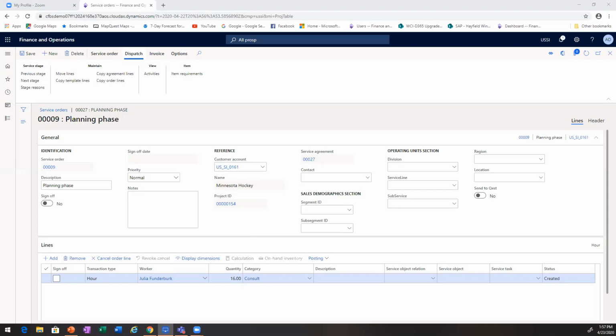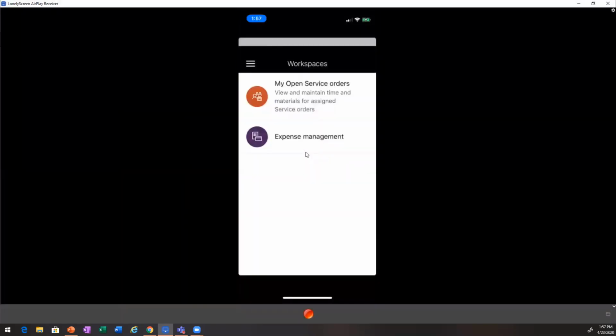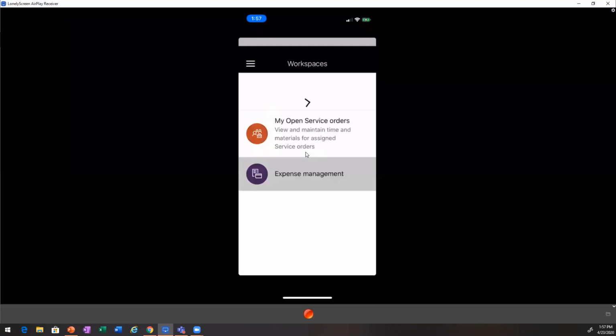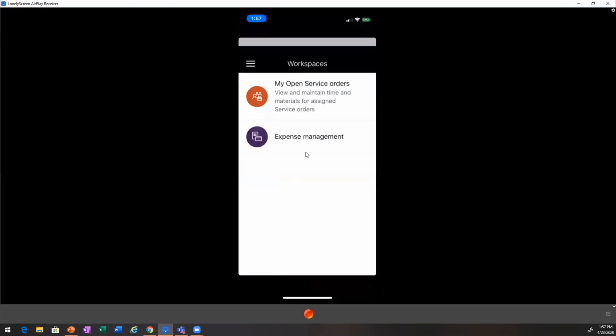And here you're seeing my phone. Now, what I've done is I've logged into the app for finance and operations. What you're looking at is a custom workspace. So Microsoft has out-of-box workspaces, and whoops, it's not supposed to lock me out. And you're able to customize.